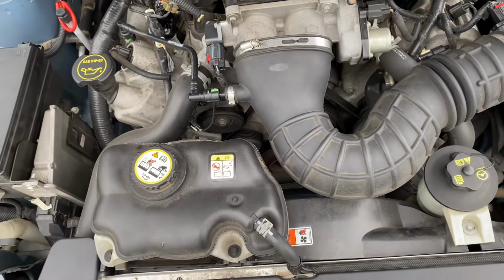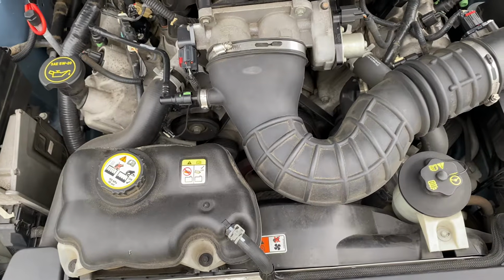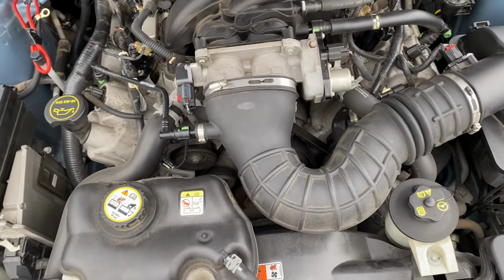Anyways, those are the things I did to try and fix this thing. I did end up fixing it. I don't know if it had to work its way through the system, like I said, but it did end up fixing itself, sort of. I don't know, but it works now.